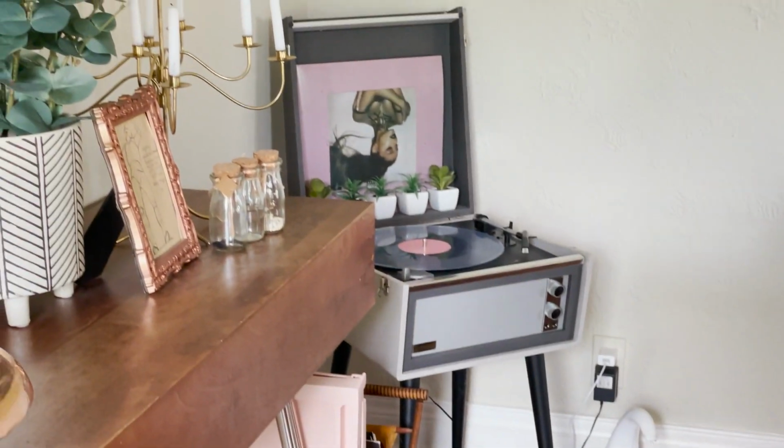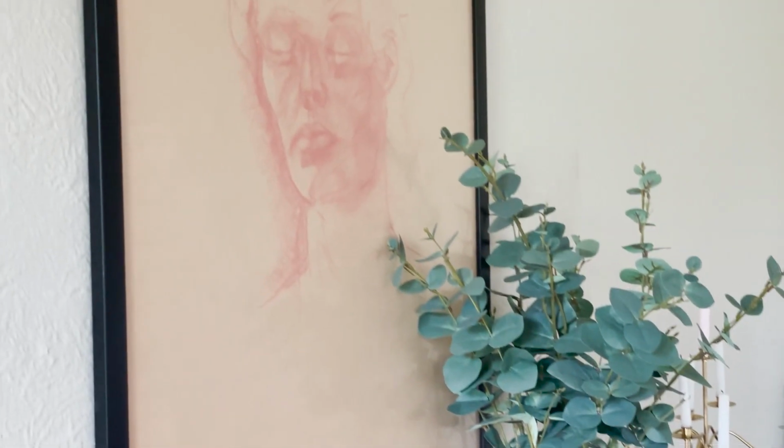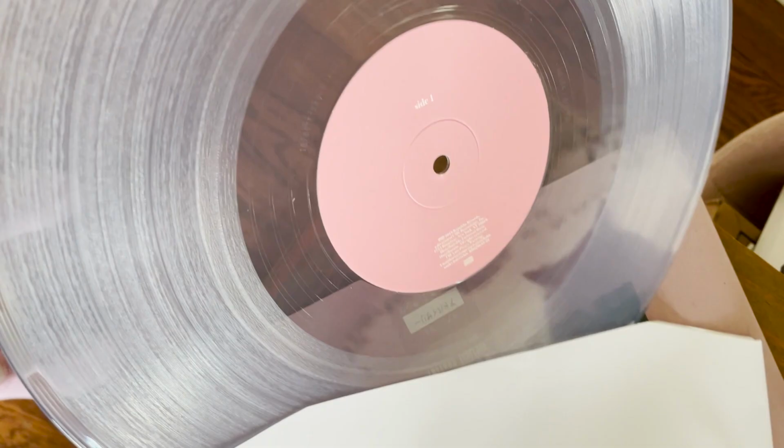I also have my record player in here. I've been bopping to Ariana Grande now for a few weeks. It's a really good album on vinyl, I find.